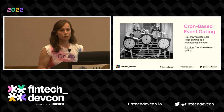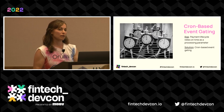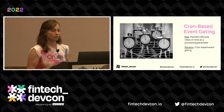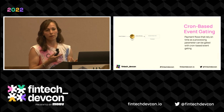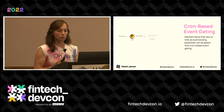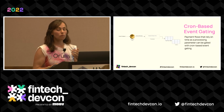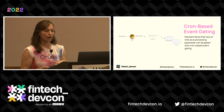So another challenge with payment processing is that payment life cycles often require time as a processing component. And we use what we call cron-based event gating to handle this scenario. So in cron-based event handling, we have a processor. That processor could be an event coordinator or a singleton event handler. It handles a payment message, and that processor is tasked with calculating the release time for the payment lifecycle. We then write the release time to a specialized hold time table and to the outbox to indicate that the payment is in a held state.